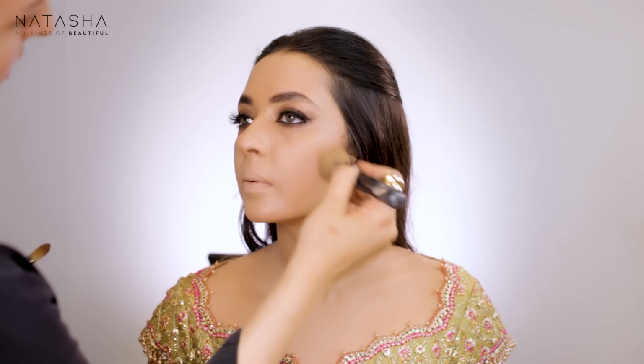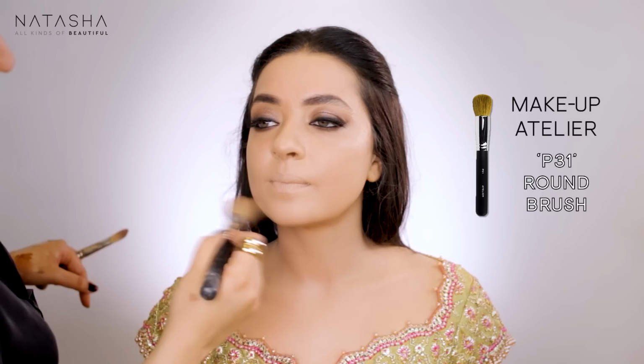It's a nice buffing brush. So I'm blending that into her cheekbone. I'm also going under her neck. Whatever I feel, we've done the contouring. And now I'm also going to do her nose.